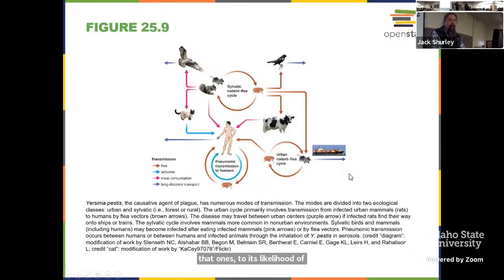There's all sorts of opportunities as far as how we can see some transmission with this. The pneumonic can be some airborne transmission. We can see it through the consumption of meat that is tainted with some of this. We could become infected as well. But typically we think about our little flea serving as the main player within this, all right?